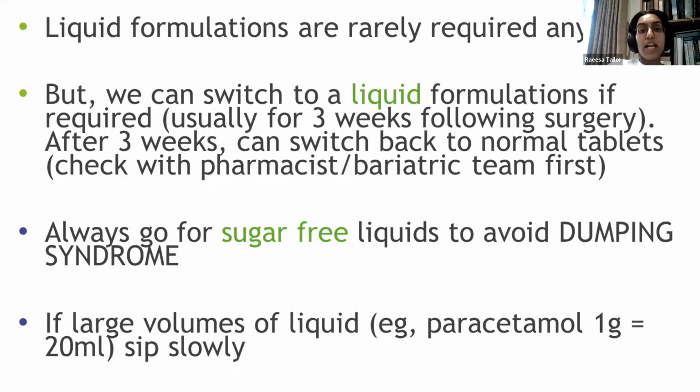The problem with the liquid formulations, and that's something again that we need to consider, is the volume of how much you would need to take. And a lot of liquids have sorbitol in, which is sugar. If you're taking a very sugary liquid, it's going to put you at risk of getting dumping syndrome. So what dumping syndrome is, is that as you take this liquid, it moves from the stomach into the small intestine very quickly and in an uncontrolled way.